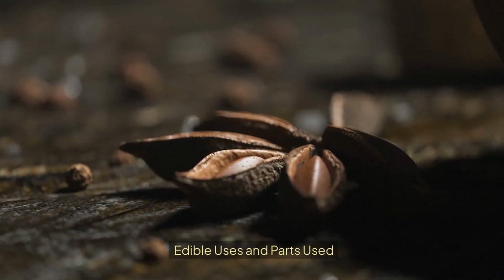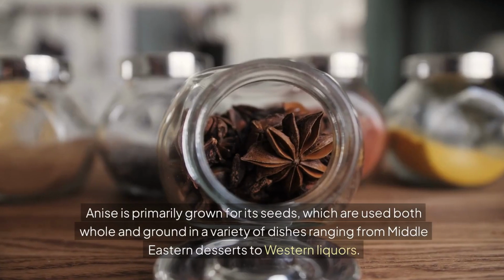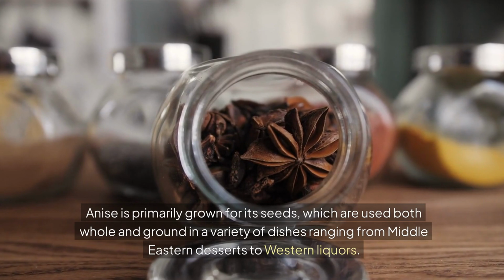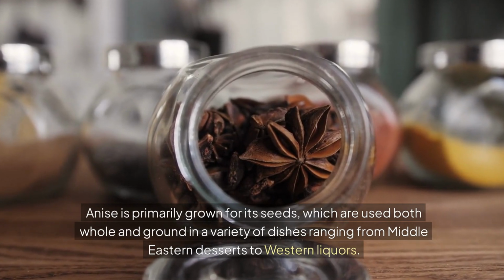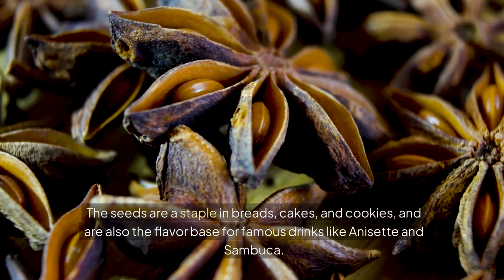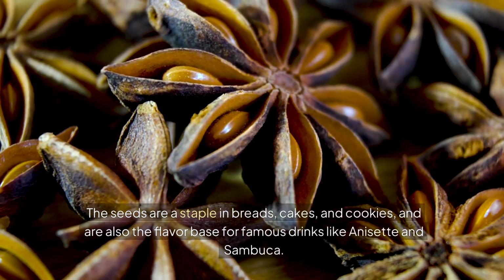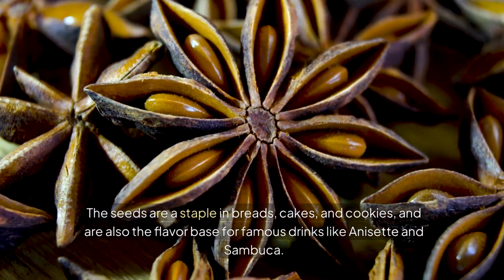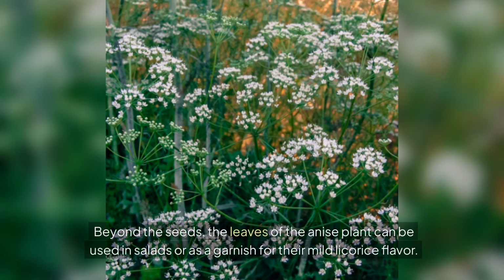Edible uses and parts used. Anise is primarily grown for its seeds, which are used both whole and ground in a variety of dishes, ranging from Middle Eastern desserts to Western liquors. The seeds are a staple in breads, cakes, and cookies, and are also the flavor base for famous drinks like anisette and sambuca. Beyond the seeds, the leaves of the anise plant can be used in salads or as a garnish for their mild licorice flavor.